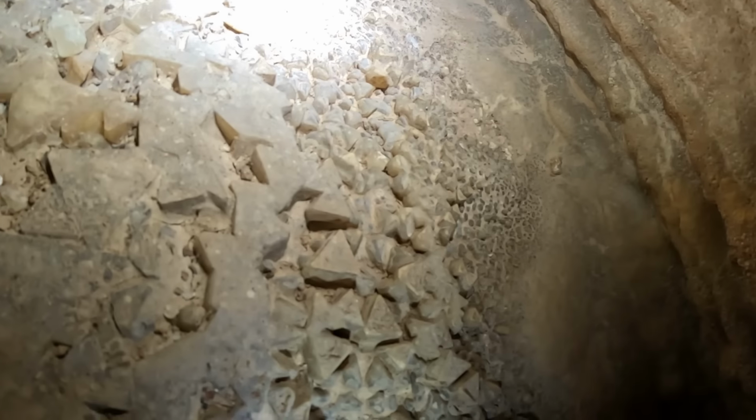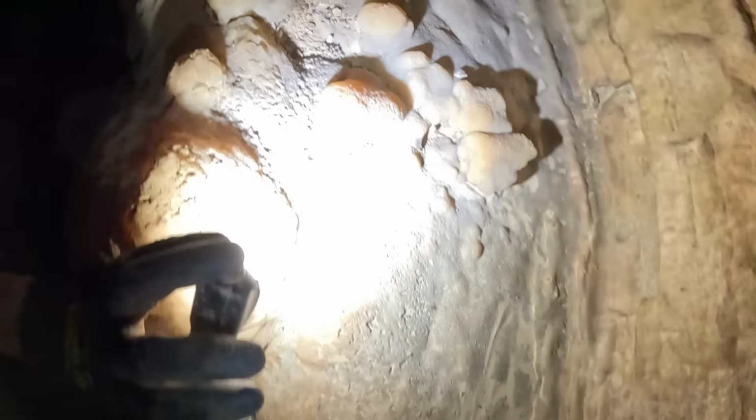Look at what James just found. It's like these crazy, I don't know, triangle crystals or something. You think these are crystals? Yeah. That's insane. You've never seen something like that. They're all up over here too. And check this out. Big old cluster of crystal points. All right here, this is a whole bed of them. That is insane.